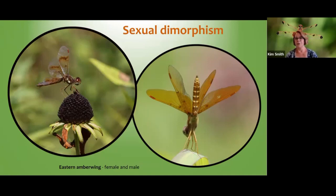And I wanted to use this to illustrate that a lot of dragonflies are sexually dimorphic. That means that the male and female look different. They have maybe different colors or patterns on the wings or the bodies. So you can clearly see the wings are different on that female. She's got just clear wings with brown splotches on them. And the male's wings are more uniformly colored.